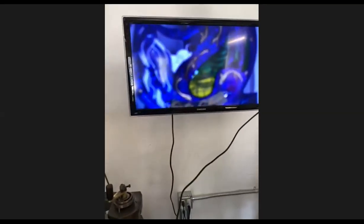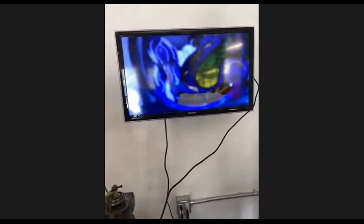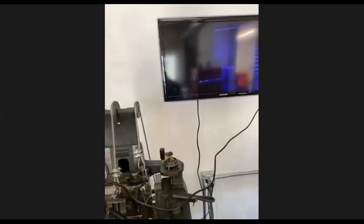Yeah, this is the coronavirus world, trying to get in the microscope. I think it needs to come up more so that we can get it in focus.